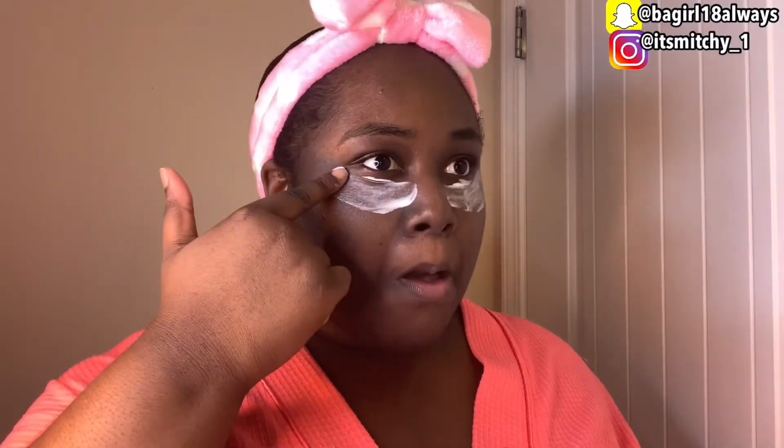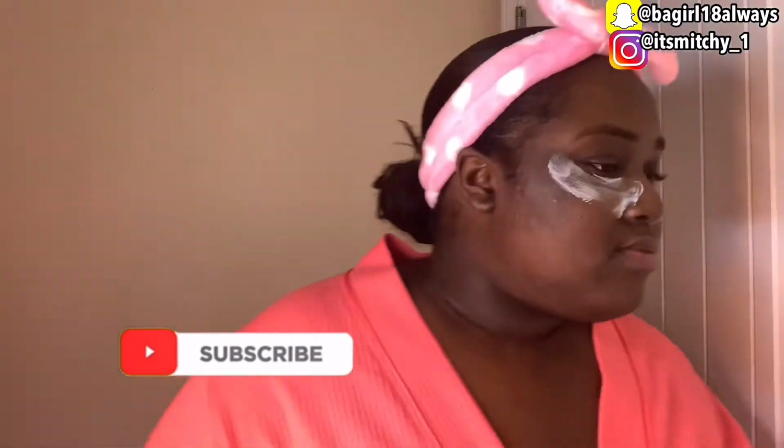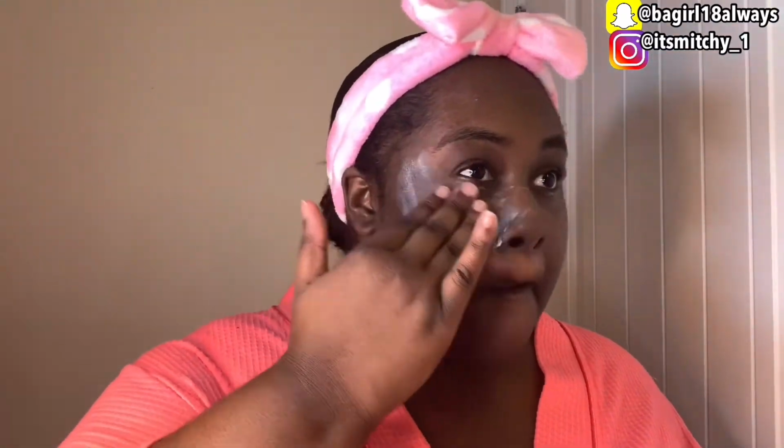So it's step two for my eye mask. After taking off my eye mask, they wanted me to put this type of white cream under my eyes, and I think it's a moisturizing cream for underneath my eyes after taking off the mask. I really don't know, but I didn't know what I was doing at this point, okay? But I think I needed to rub it in underneath my eyes, and I did put a little bit too much, but hey, it worked either way. So yeah.